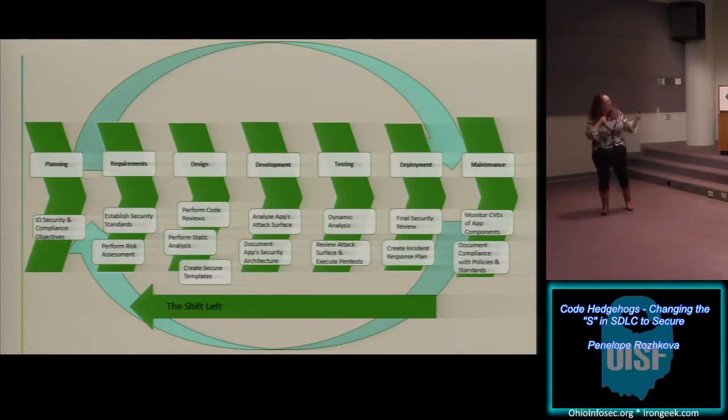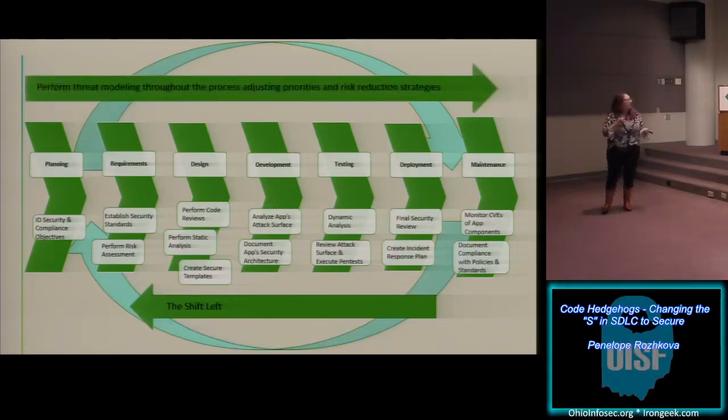And then the maintenance part, of course, as well, to have your developers in mind of like, oh, these are kind of the things that are out there. And if the new ones come up, it's not going to be news to them about how this process is working. So along the whole way, you want to keep in your mind the threat modeling process and adjusting your priorities and risk reduction strategies as you move along. So it can be a much more dynamic process.